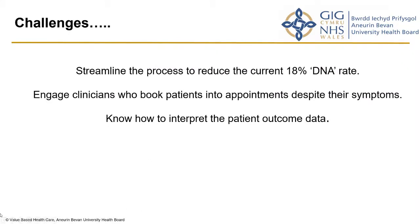So the challenges that we came across within this was that we need to look to streamline the process that we've got, because the DNA rate, so the not attending, or I suppose did not answer is probably the correct way of looking at this, was up to 18%, compared to the outpatient DNA rate of patients not turning up of around 11% for urology. So we need to look at that, and I'll bring Bonnie in a moment to explain what they did there.